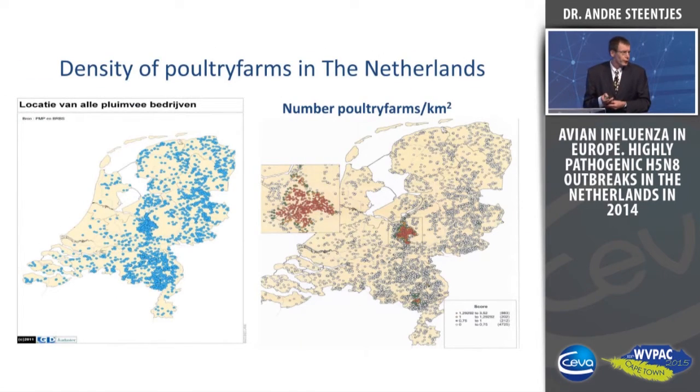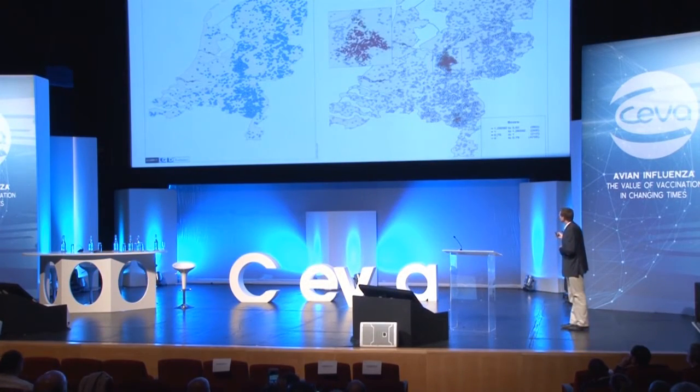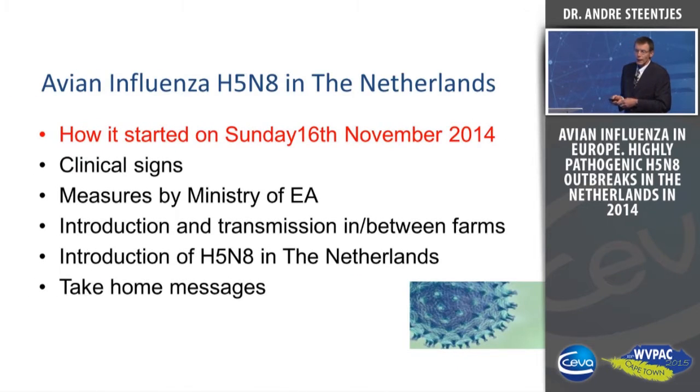Holland is not only a very people-dense country, it's also a very poultry-dense country, with in some places a very big poultry density per square kilometer. You have sometimes 3-4 poultry farms, and that was an experience in the outbreak of 2003, it easily can spread from one farm to another if something happens. Then about the outbreak of H5N8 in November 2014, and here are the other subjects that I will speak about.